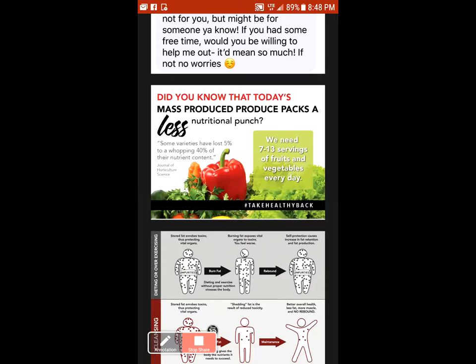Obviously, we know from our knowledge with our company that most fruits and vegetables have lost their nutrients by the time they get to the grocery store shelf. So this slide just kind of explains that. I'm not going to go into detail on all of the slides just because of time.